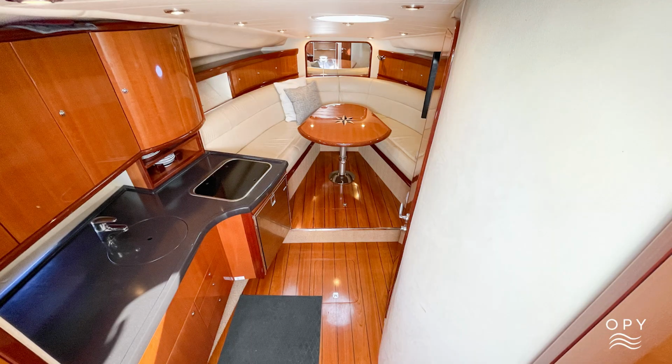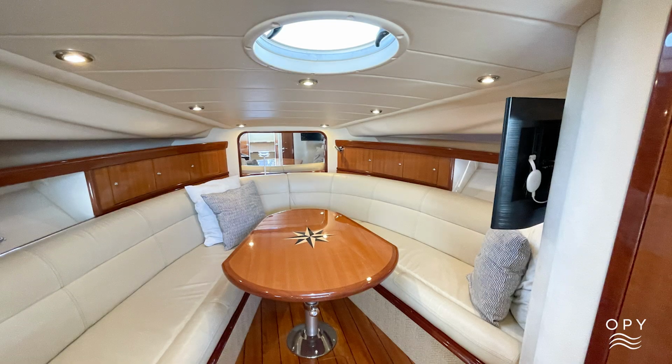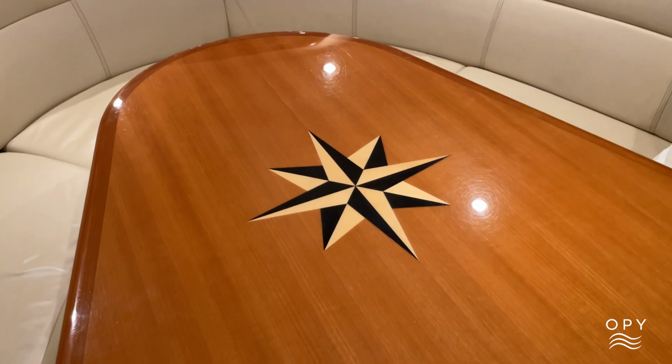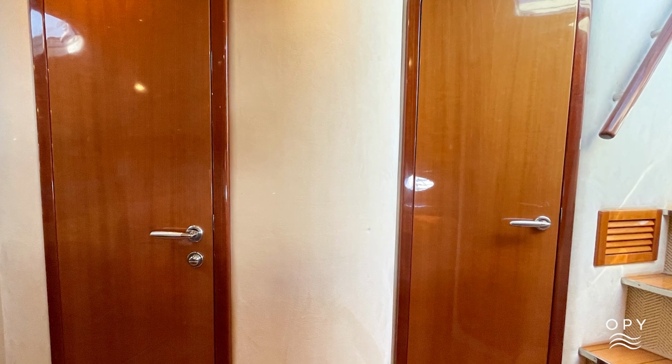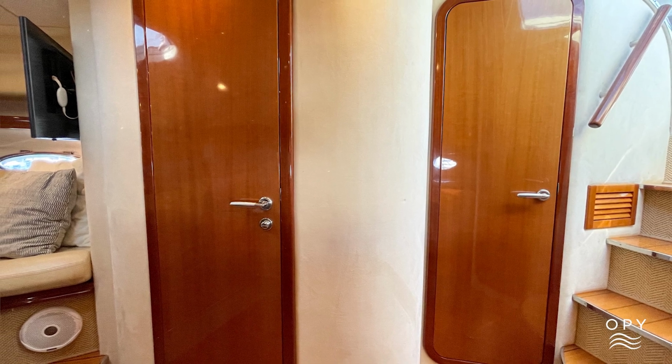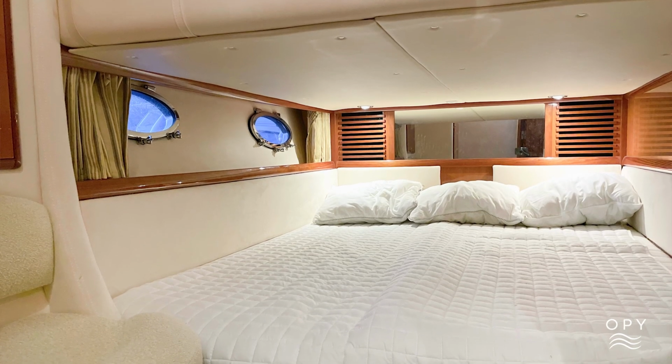Welcome below deck. The Windy 42 Grand Bora has a luxurious interior with high-end materials and beautiful details. Just look at the woodwork of the table here in front of me and the cloth on the bulkhead. It's details like this that give the interior a very calm atmosphere, and this is something I really enjoy with this boat. The interior is also very well planned.